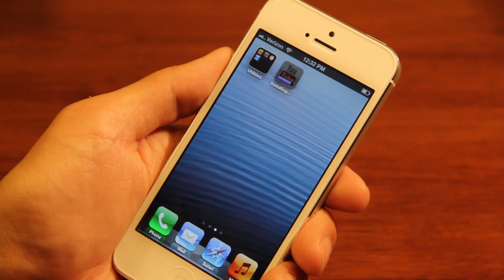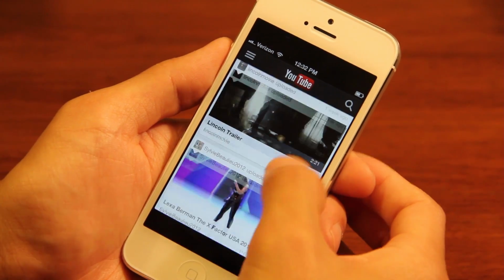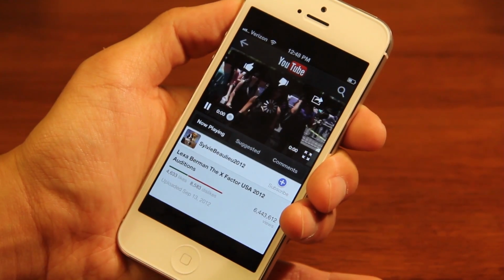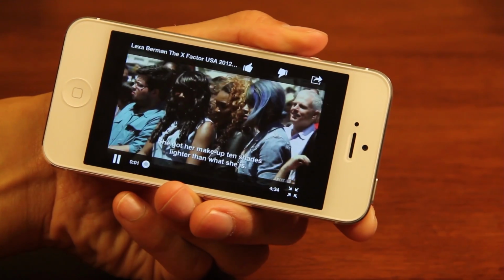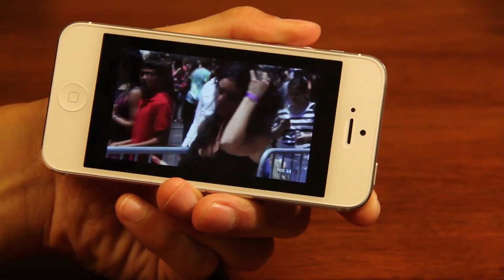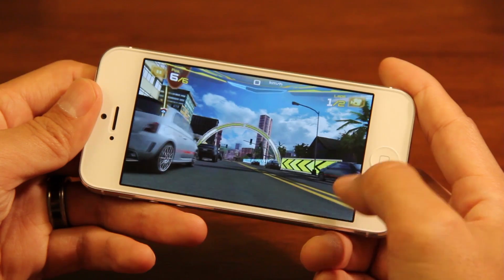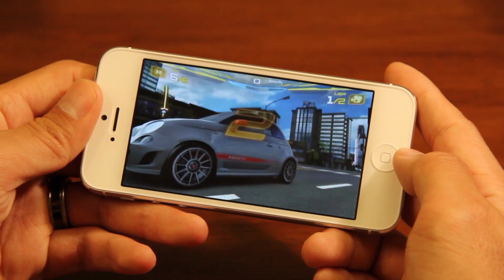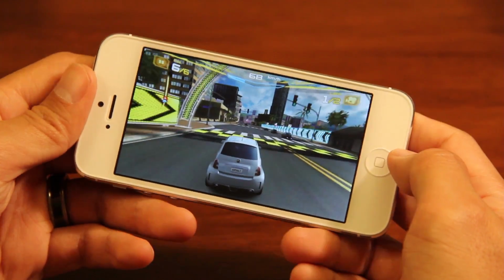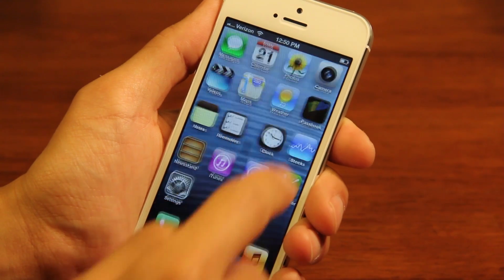You can also see as we access YouTube that apps that weren't natively created for the iPhone 5 have black bars at the top and the bottom. Even when you do turn your video sideways, it's not going to take advantage of that full screen. There are apps that have been made for iPhone 5's big screen. You can see here, this is an example. The screen really is nice, bright. The graphics are pretty impressive.